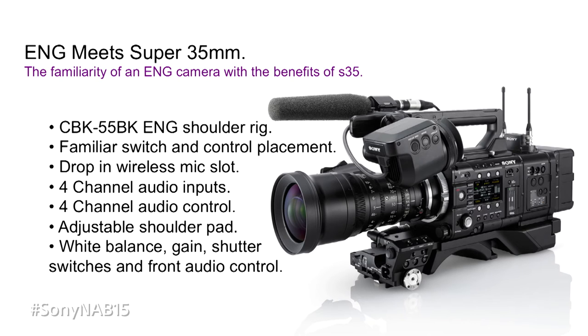And the interesting thing about this is it actually docks into this multi-way connector that's on the back of the camera. And when it's docked onto the camera, you get a whole bunch of extra assignable buttons. You get your normal gain, white balance switches, your shutter speed switch down here, audio control on the front, white and black balance, all those controls that you'd have on a typical ENG camera right where you would normally expect them to be. You get a drop-in wireless mic receiver, audio controls on the back, four channels of analog audio in. There's only two normally on the camera. So it really does make it into an ENG camera.